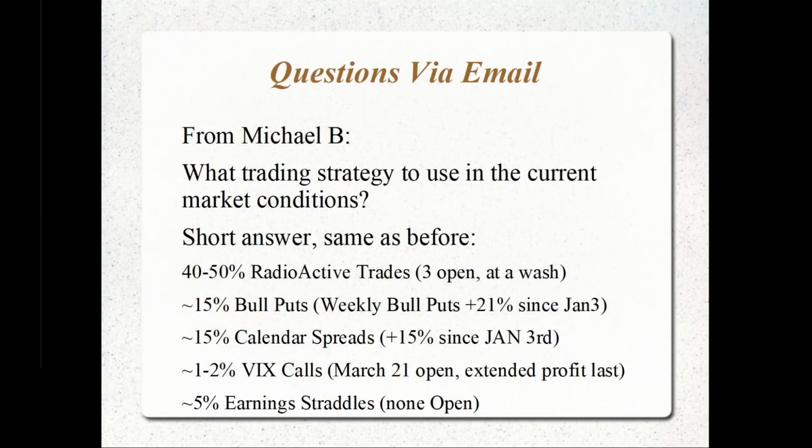15% of my portfolio is in bull puts using the weekly bull put structure and power options. That part is up 21% since January 3rd. It would be 41% without the losses we saw a couple weeks ago. We talked about the 2 or 3 bull puts I had that were losing because of the February 2nd to February 5th volatility crush. But at the same time, 1 to 2% of my portfolio was in VIX calls. And I put the extended profit in there because in that webinar we saw how that extended profit worked from about a $600 investment, which countered all the losses on the bull puts themselves and enhanced the whole gains.